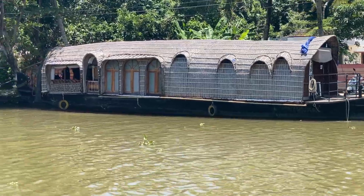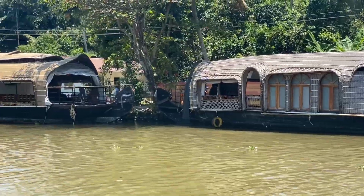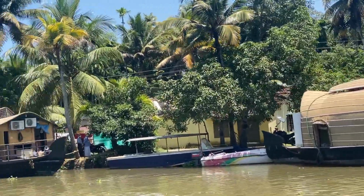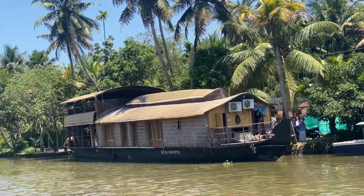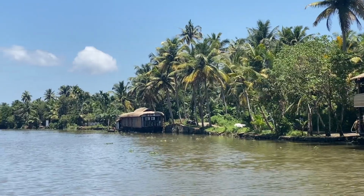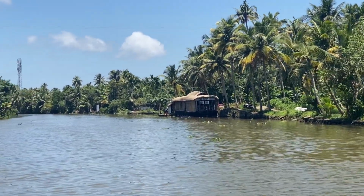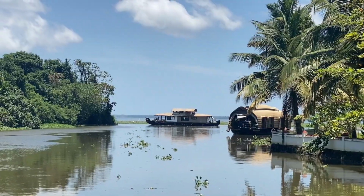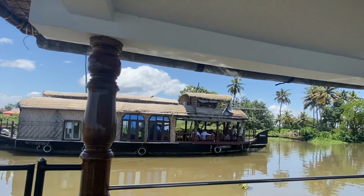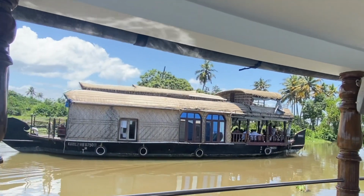Here is a little fact about houseboats in Kerala. In Kerala, the houseboat is called Kettuvallam. In Malayalam, Kettu means tied with ropes and Vallam means boat. In olden times, the houseboats were the only mode to carry spices and food items. But now, they are preserved and promoted as a tourist attraction for pleasure rides.